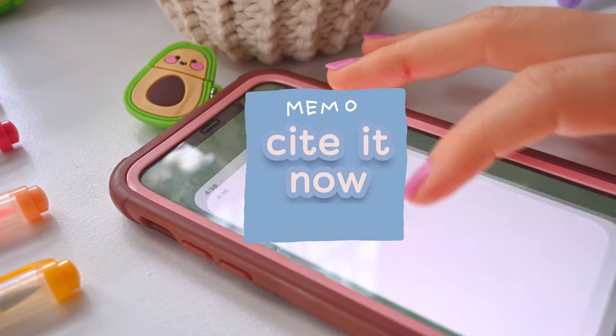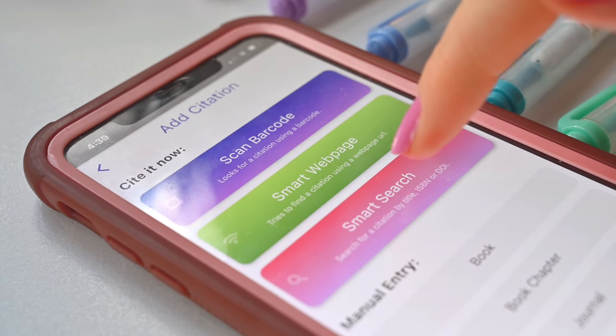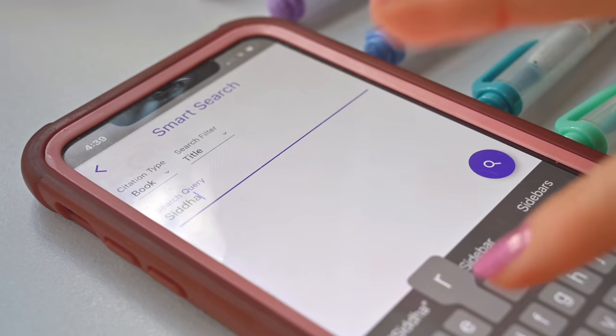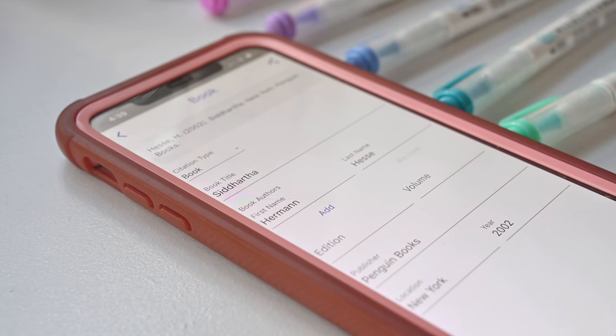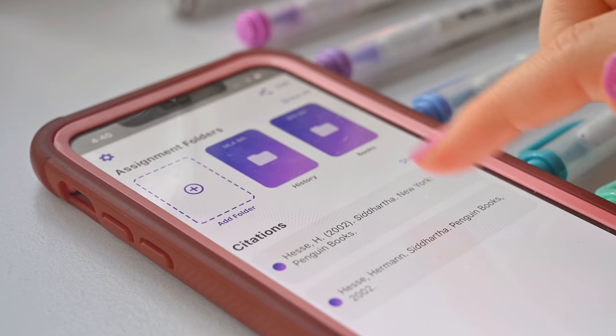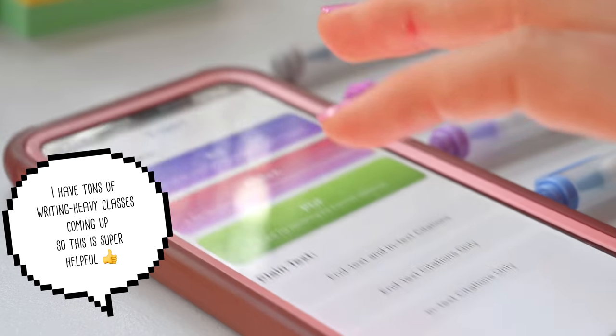So if you're a high school or college student that constantly has to cite sources at the end of papers and do research, and it has to be in the proper MLA format or APA format, then I recommend this app, Cite It Now. And it does a really good job of finding like books and websites and just really quickly, correctly citing it in the right format that you want.